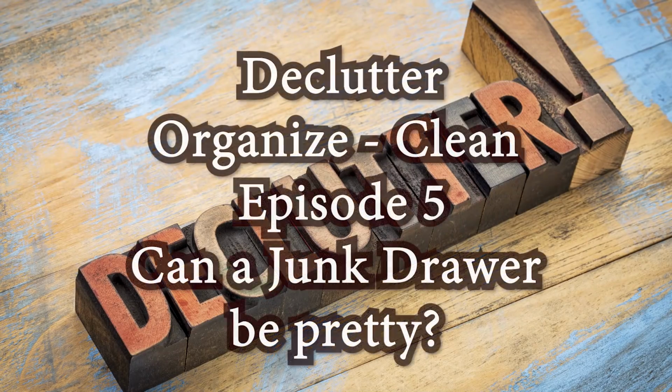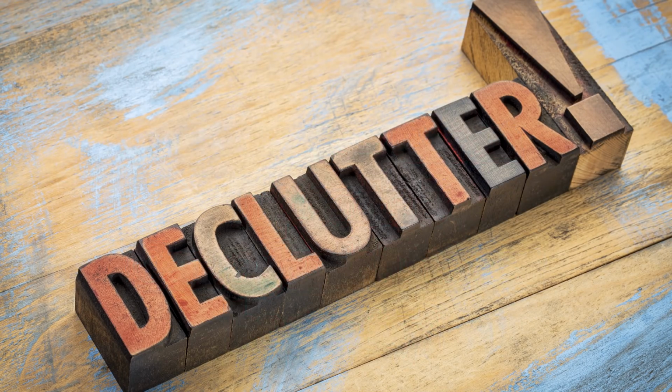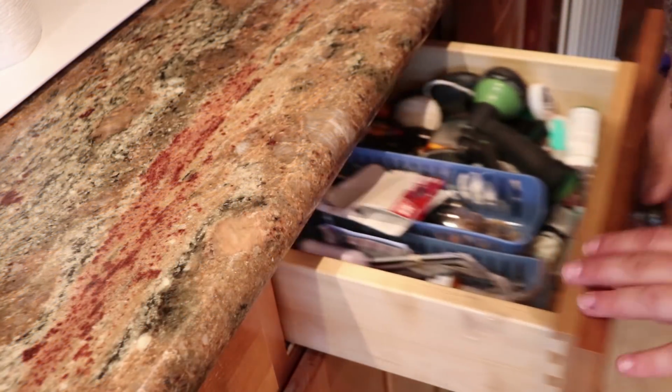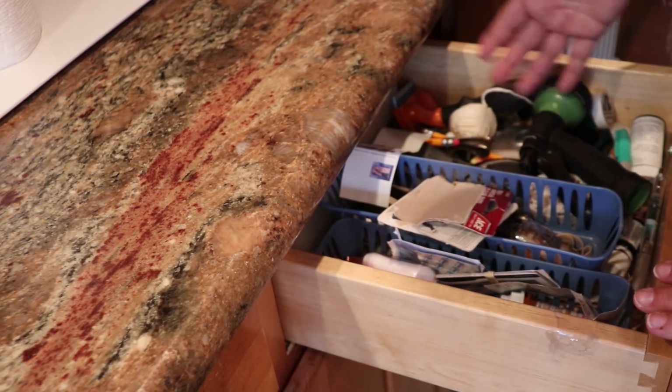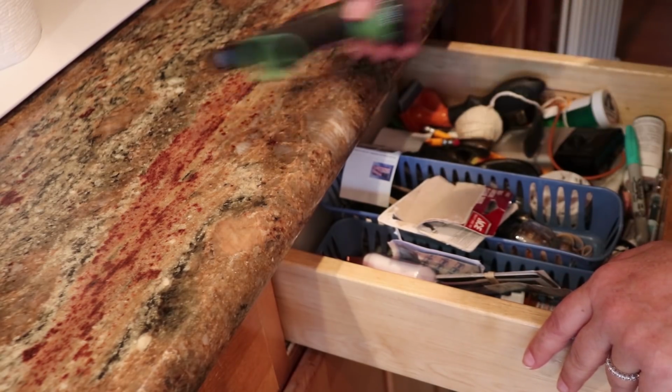And it says kitchen junk drawer. All right. Boy, does it need it. Everything must go. I don't need a kitchen junk drawer. These are ridiculous. Let's go do it. Ah, the darn junk drawer. Don't you wish you didn't have this at all? Why do we have one? What's the point? Look at this mess.